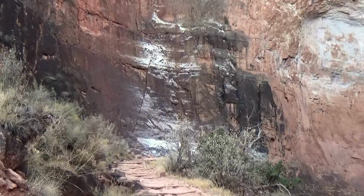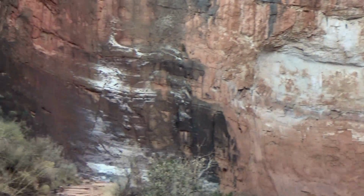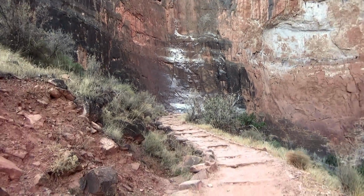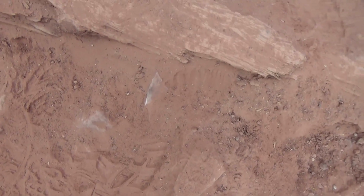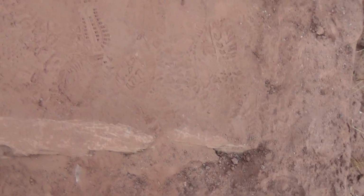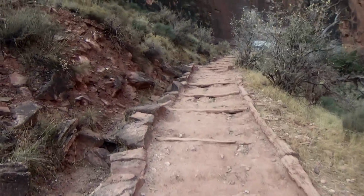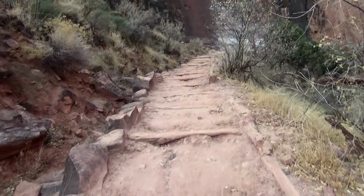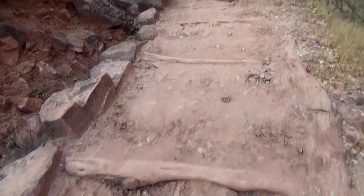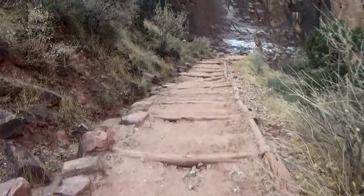Uh-oh, might be microspike time. I see ice all along the walls there. I hope it's not super slick because I really don't want to put them on if I don't have to. I'd rather just get up with my tinnies on, but I'm seeing some signs of ice. That's quartz, but there's some signs of ice below as well. I'm hoping it's not chilly enough that I have to use my microspikes. I have pocket cleats, but if I have to use them, I have to use them. I'd rather use them than fall off a freaking hill.